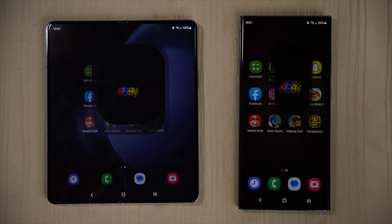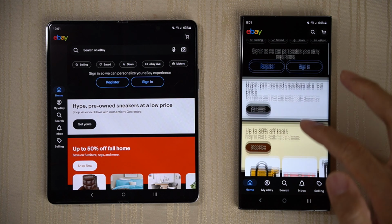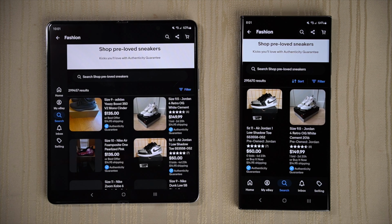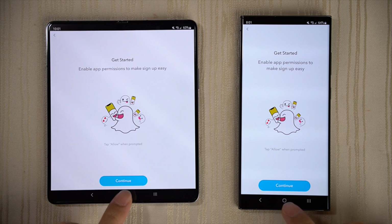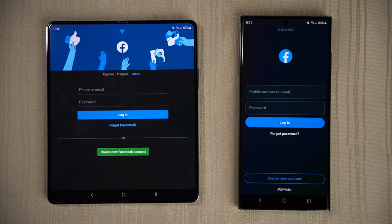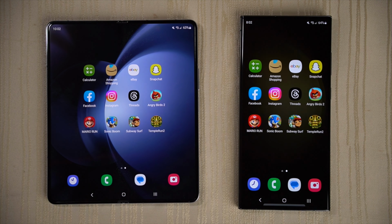eBay. Ooh, I think that was the S23 Ultra, but again, very close. This might just be the internet speeds. So very minimal differences here. Let's go ahead and just leave it right there. Snapchat. Again, very close. Leave it on that page. Facebook. I don't know, cannot tell a difference. Go ahead and do that and leave it right there.